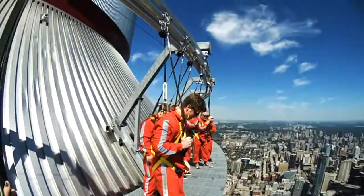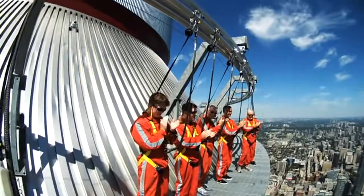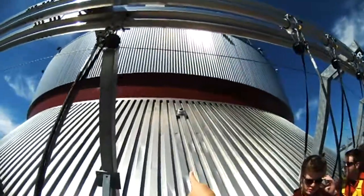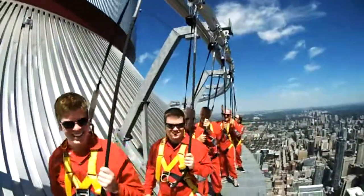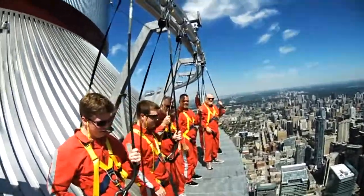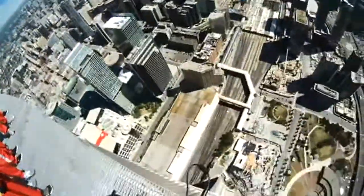And give yourselves all another huge round of applause. Well done, everyone. Good job. Now, what I want you all to do is wave on up at this camera right here, because everyone on the observation level just got a great view of your butts as you were leaning forward. Which do you prefer, leaning forward or leaning back? Back's more comfortable, but front's more thrilling, I think. Good job, everyone.